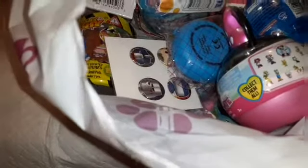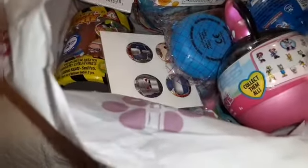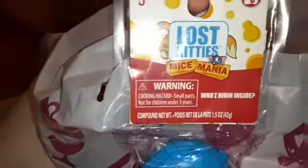But today I'm gonna do a video for you, because I haven't done one for a while, and I think we were on number 6 of this blind bag series. So I'm gonna pick 6 different toys, and then I'm gonna show you what's inside. So let's get started. Okay, the first thing I got is this, the Lost Kitties Mice Mania.